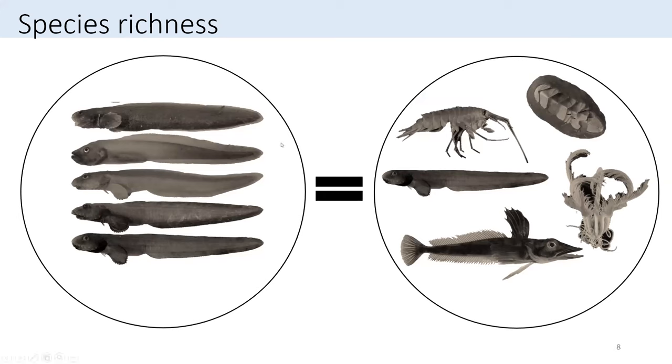So here we have an example. You have two spots, two geographical places with species. And if we count, we have five species here and five species there. So species richness tells us that 5 equals 5, so the diversity is equal. It's quite limited as information.